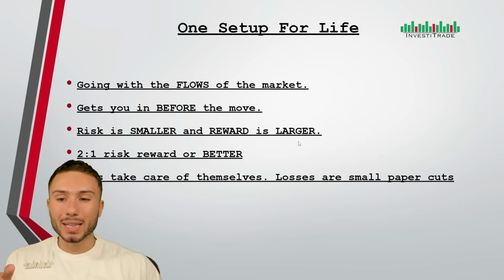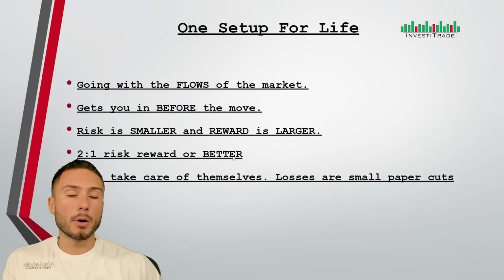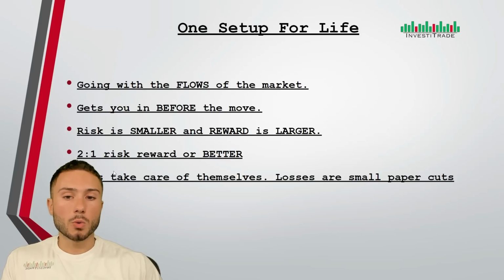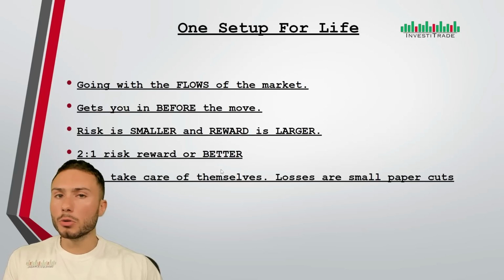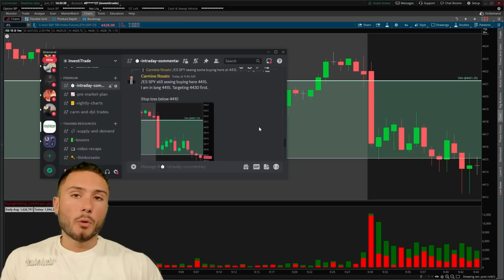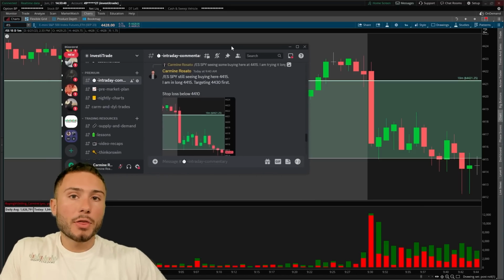You should shoot for at least a 2-to-1 or better, 3-to-1, 4-to-1, whatever the case may be, risk to reward, because that will put you in the position that your losses are small paper cuts and your wins will take care of themselves. By using this strategy, I'm cool with taking 2-3 losses that are really small paper cuts that don't even make me bleed. But I know when I take that one winning trade, I'm going to get a lot of points and the winners are going to take care of the losers. For example, here was a losing trade with this same strategy.